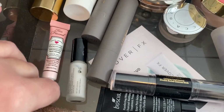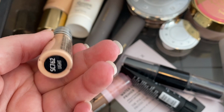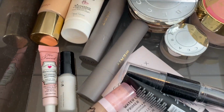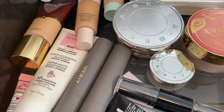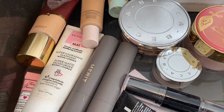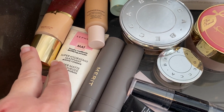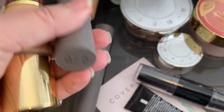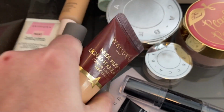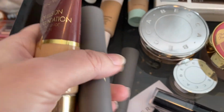For concealer, we'll go ahead and grab the Kokie Be Bright and Light. I don't feel like I need more than one at a time, really. For foundation type product, let's go ahead and do the Wonder Beauty, and I'm going to do the Merit, which is the darker one, I'm pretty sure. So we'll do Dune for my foundations.